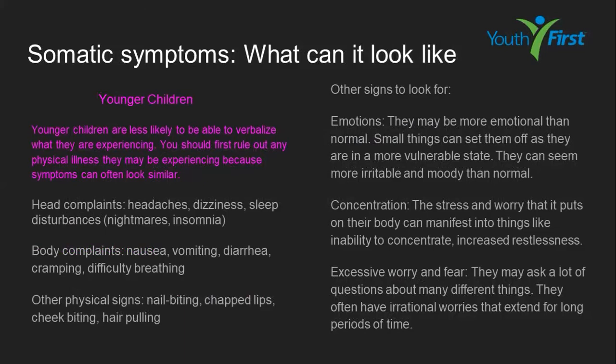So what does anxiety look like? We broke this down into two sections. This section primarily focuses on students in a K through 5 setting. Younger children are going to struggle more with verbalizing their symptoms and what they're feeling. And because anxiety often manifests with physical symptoms, it can be tricky.